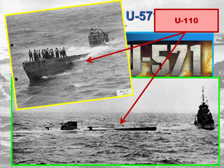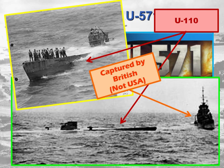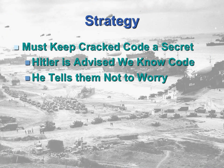That was the German submarine that we were going after. And it wasn't captured by an American ship as the movie makes it out to be. It's actually a British ship that captures the U-571, or the U-110.